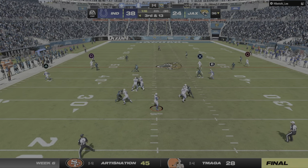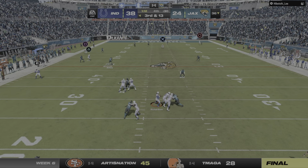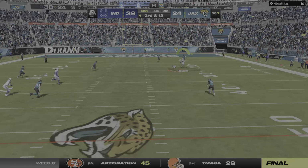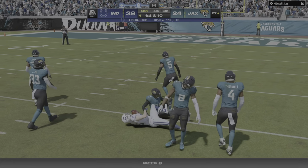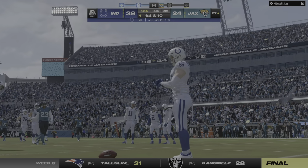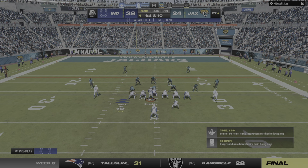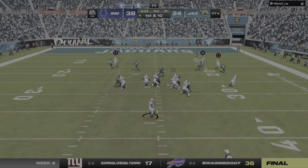From the shotgun, Richardson. Now he'll let it go deep right side. And that's caught inside the 30. And he's brought down after a very nice gain. Call that a gain of 38. A big march forward on the third down conversion. So now then, the big play has him all the way inside the 30, first and 10.